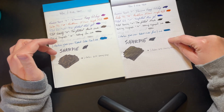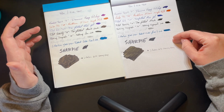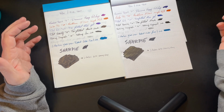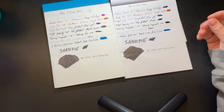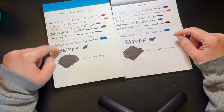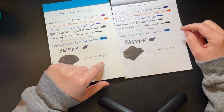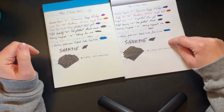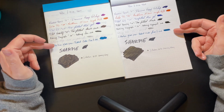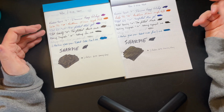You have slightly less shading and sheening. Granted, you're going to get decent shading and sheening on Rhodia versus any other paper, especially if you're using copy paper or any absorbent paper, because there is a coating on this paper. But Tomoe River does win on that front. This is slightly cream colored, whereas this is stark white. So that is a factor as well. But to be honest, with the actual colors, it doesn't seem to make that much of a difference.